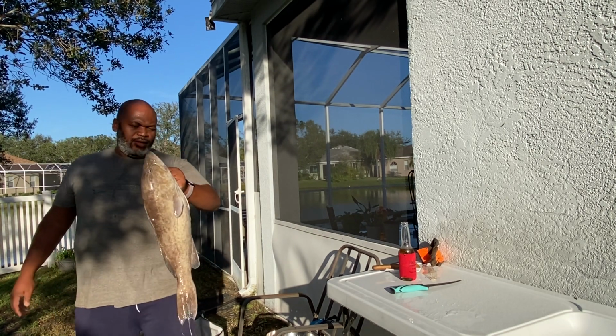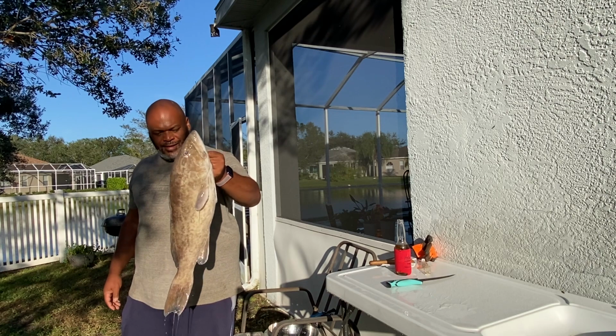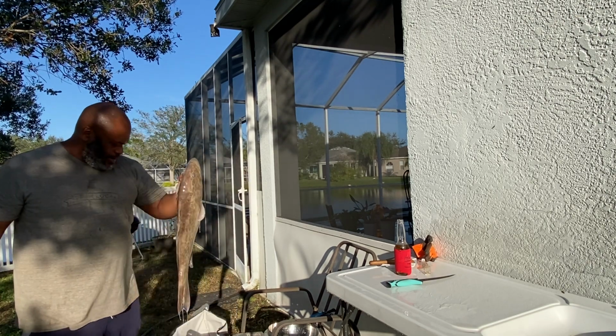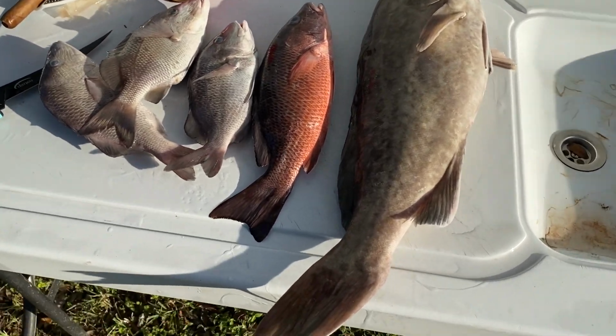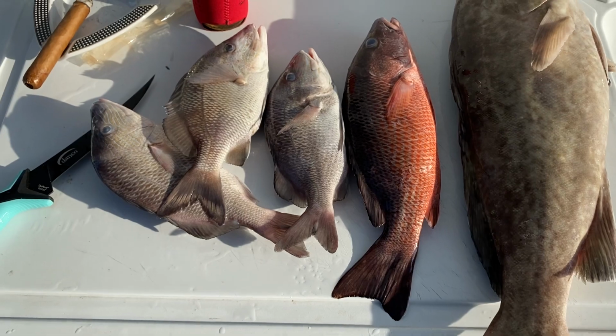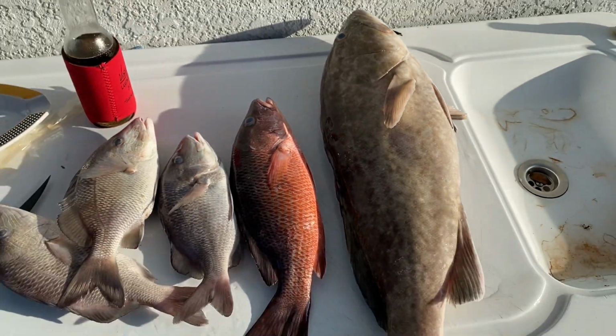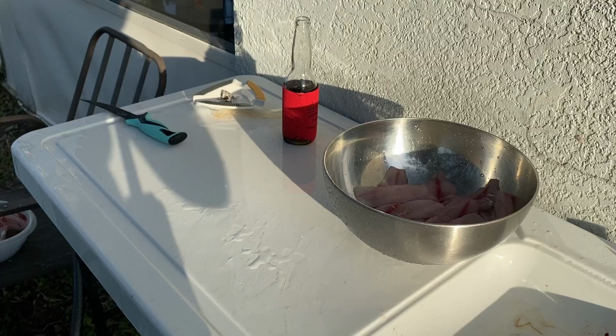Look at that bad boy. Beautiful fish. Can't wait to flare him up. In addition to my beautiful gag, look at that beauty. Got a nice mangrove, couple of grunts, threw back a bunch of grunts, but look at that freaking grouper.